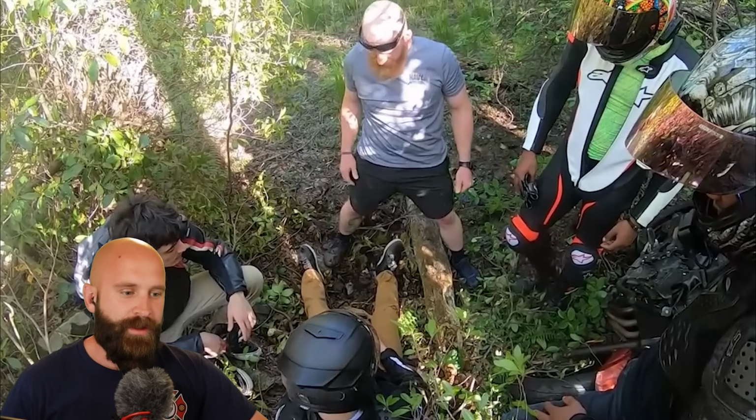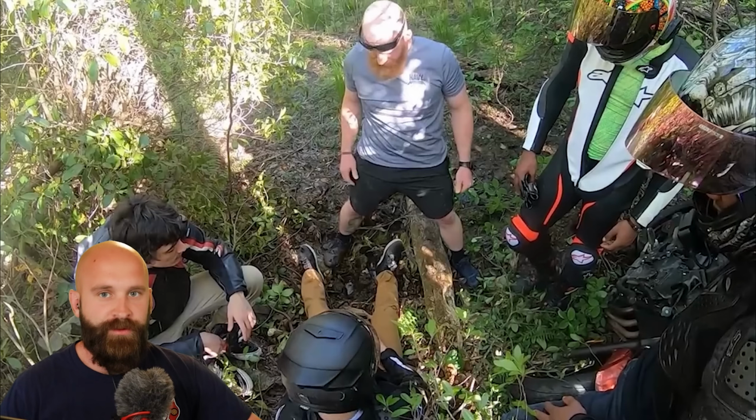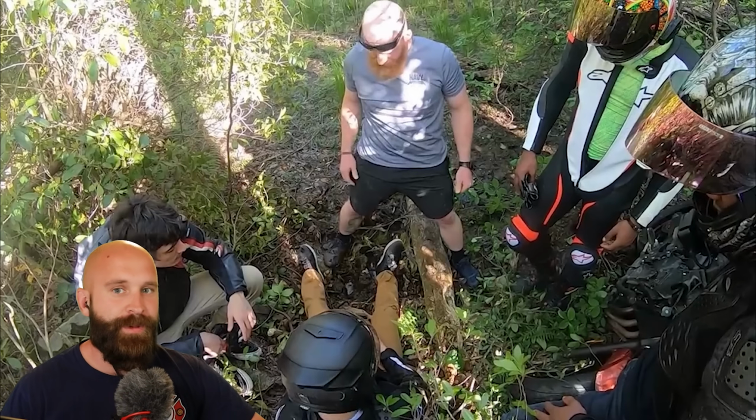Full pad. Now, I would recommend, if you notice where the tear is on that right knee, that's where motorcycle pants are. It looks like these are moto boots, moto jacket, moto helmet. He had gloves. So the only thing that he didn't have was impact protection or even abrasion resistance on the pants part.